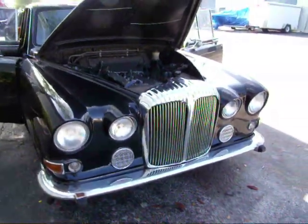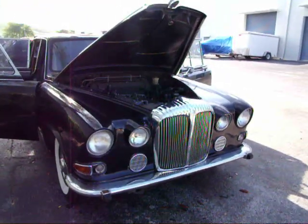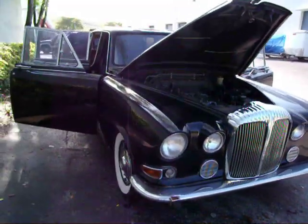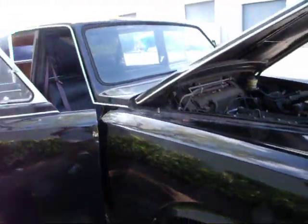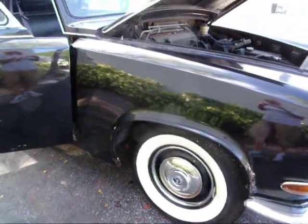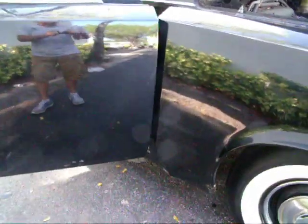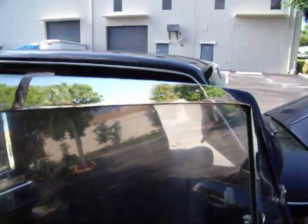I'll tell you that every light worked. We put a battery in it because there was no battery in it. Every light came on and did everything that it was supposed to do. The gauges worked. The tires are wide whites with plenty of tread on them. There is some cancer down at the bottom, but the underneath of the car is in very good condition. The bright work, as you can see, is perfect.